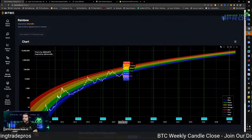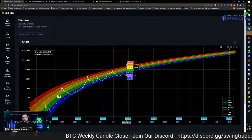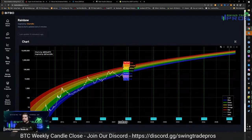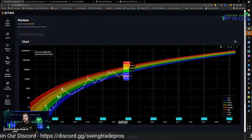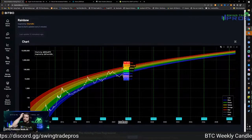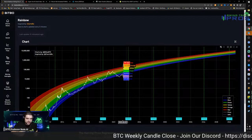And the top of that range right there is like 44,000. The top of that blue line, right? Now let's just say we touch it in June. 44K, 45K is what the top of that blue line is. And that's kind of what we were projecting, right? Like the top of that wedge, like 618 region.